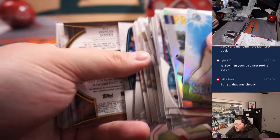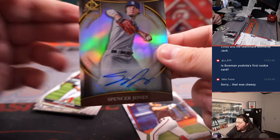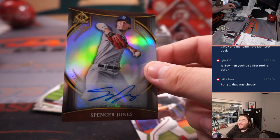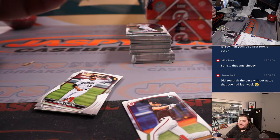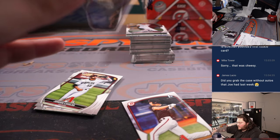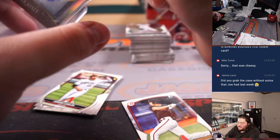Maybe an Invicta auto? Oh, and it's a nice one too. Spencer Jones on the Invicta auto. 30 out of 99 for the New York Yankees. That one's going to go to Tristan. Nice.